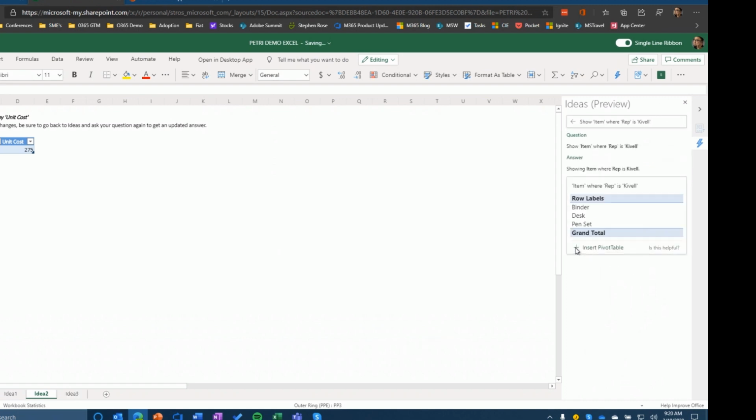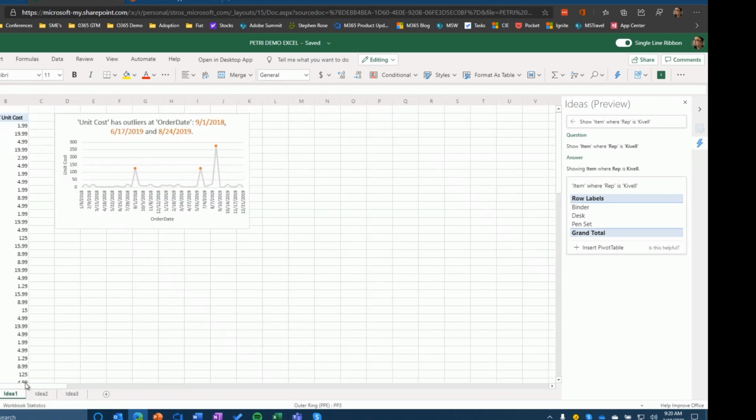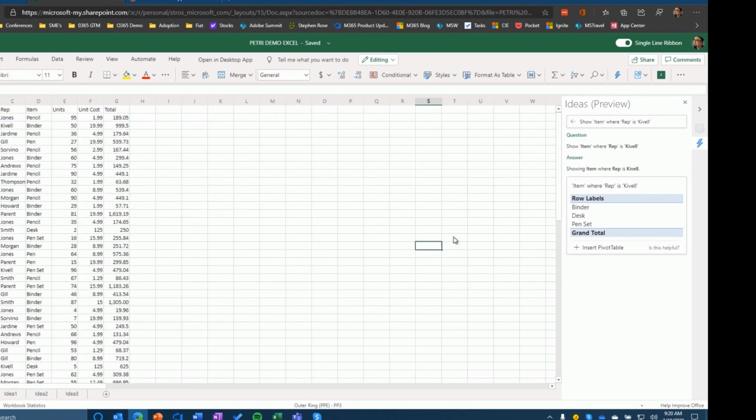Yep. And then each time I choose to insert one of these, like I did one showing where the rep is Kivel. Here we have, what is our best-selling item? And I can move these different tabs around. Here's my first one showing my outliers. So what is the most unique? And if I put my cursor over it, it will go ahead and tell me exactly what that data is without messing with my original sheet. So it's that combination of using plain English and AI and bringing that together to make it smart. Fantastic. That really, really is neat.